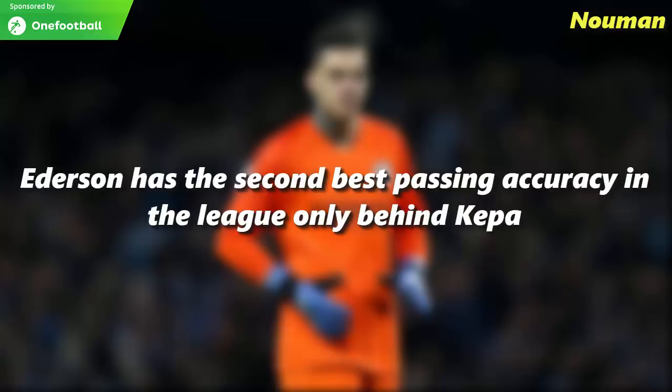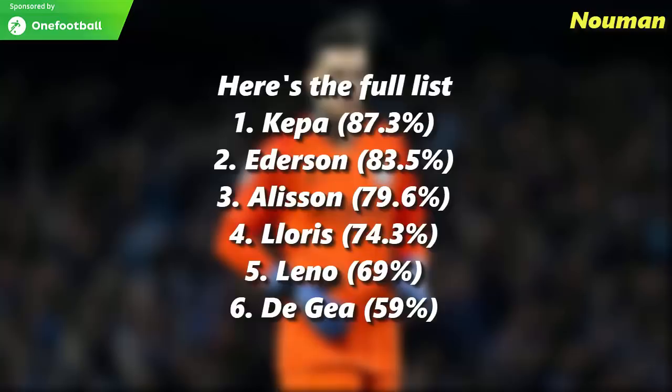Ederson has the second best passing accuracy in the league, only behind Kepa. So this is a complete list of the passing accuracies of the top 6 goalkeepers. Kepa is at number 1 with 87.3%, Ederson is at number 2 with 83.5%, and Alisson is at number 3 with 79.6%.